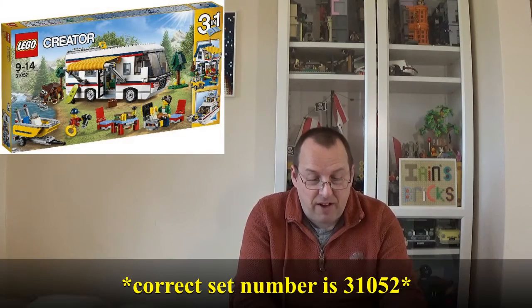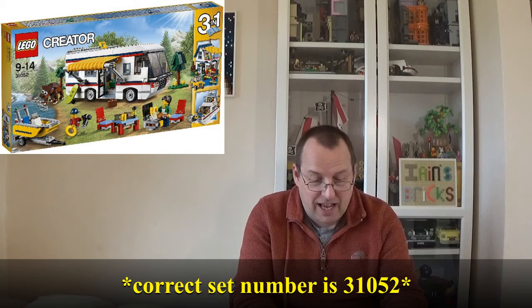One vehicle that was okay was 30152, the 3-in-1 vacation getaway. I think the recommended retail price on this set at the time was about £50 or £55, I seem to remember. I do occasionally buy 3-in-1 sets. They're not always the most profitable, but a lot of them are available on places like Amazon and discounted. So I managed to pick this up a few years ago, probably 2016, 2017, for £36 and I sold it for £75.